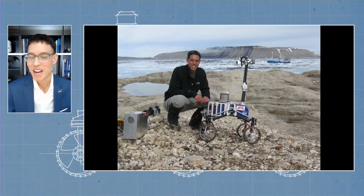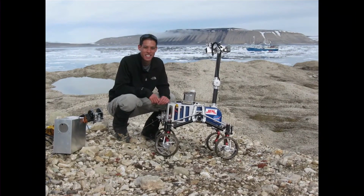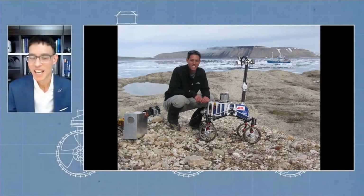If you look in the background, you can actually see the ship, the Lance, and that's the ship that we lived in for basically 4 weeks, where we sailed around the island, went to different locations, deployed our equipment using helicopters and inflatable boats, and then set up shop and ran experiments all day. Luckily, we were there during the summertime where we had 24-hour daylight, so the sun would just go around the horizon over the course of 24 hours, maybe dip behind those mountains, but it never really got dark. Really, really odd experience, but a fantastic environment to be able to test out our systems.